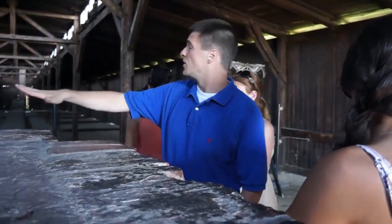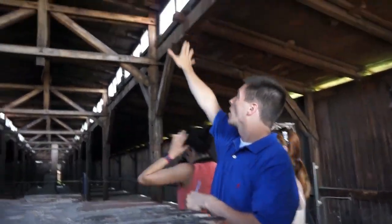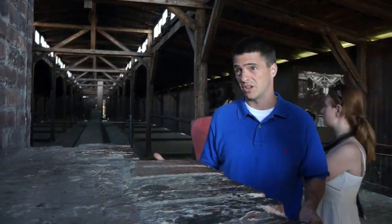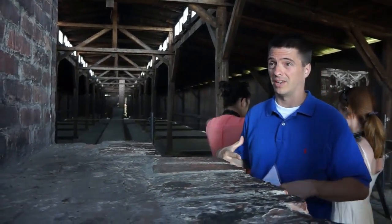You can see here, the chimneys there and there are all original, but the wooden part is rebuilt. Again, they had to rebuild this. They couldn't keep the originals because of a lice infestation. So this is what the typical barracks in this side of Birkenau looked like.